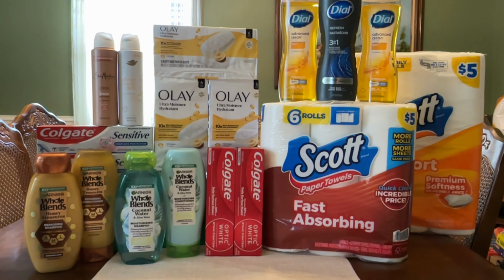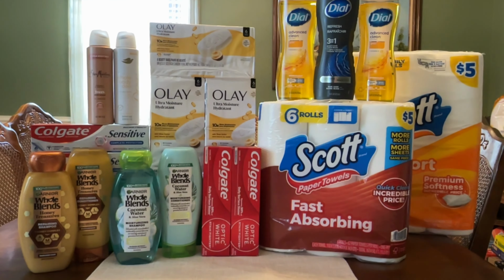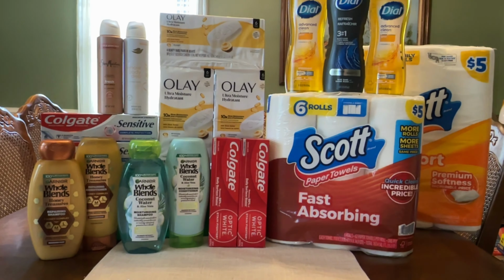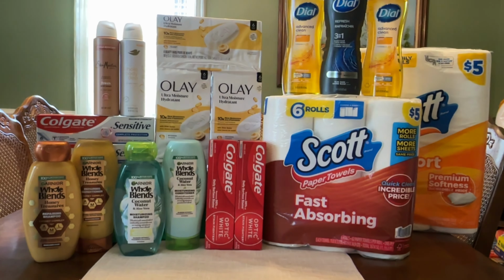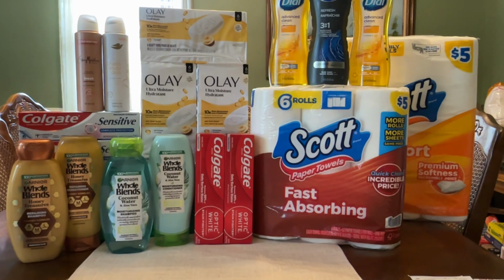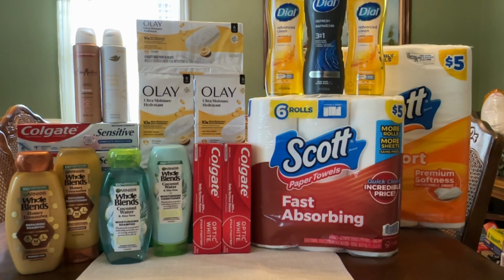So I did 4 different transactions today, so I'm going to go over my receipts with you guys. I did my spin booster, which was the spend 60, get 10 on one account, and then I did my rolling of register rewards from one deal to the next on a separate account. That way I could do a couple of the deals twice, like the Whole Blends and the Colgates, because we get those digital coupons one-time use per account. So let's get into the receipts and talk final cost.